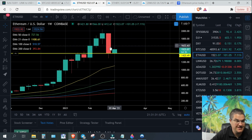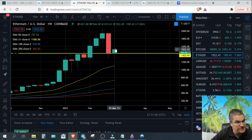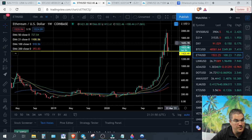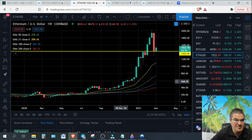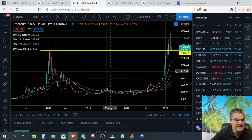But let's see. So right now, we've held this line as support, right? Previous all-time high, came down right to the T, currently bouncing off of it. If that holds and we start moving back up, this is what to watch for. These kinds of big moves have happened time and time again in the past. It'll happen again in the future.